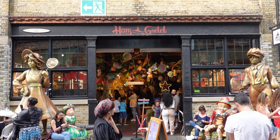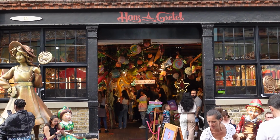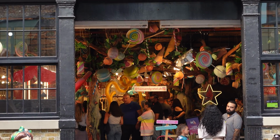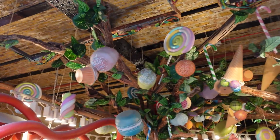We've shown you 5 things to do. How about a bonus 6th? Right, it's ice cream here at Hansel and Gretel. And believe you me, there will be a queue when you get here, but it's well worth the queue to go in and have the ice cream. Come inside with us. Let us show you inside the shop.